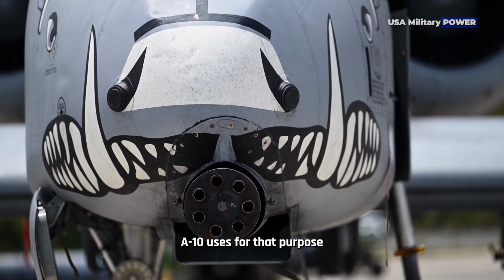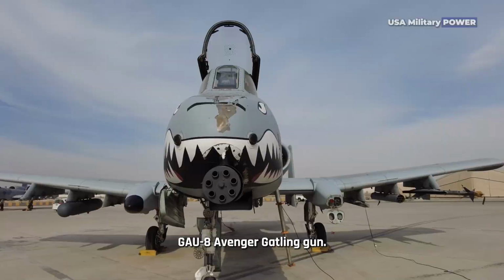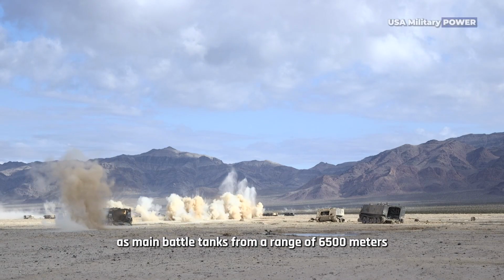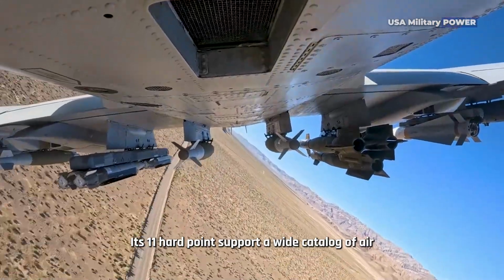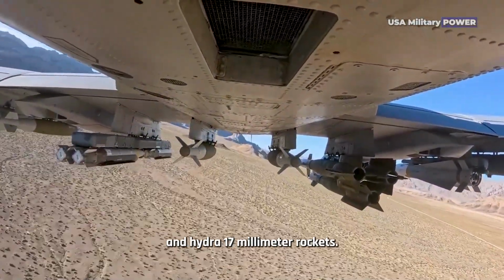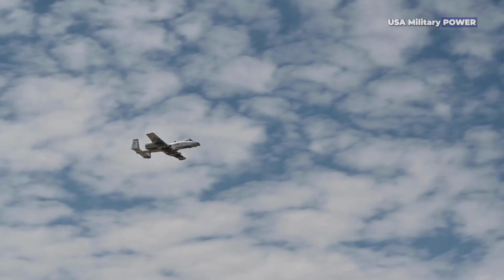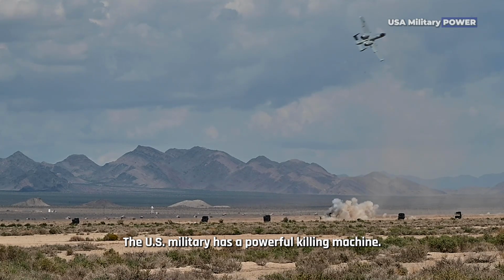The primary weapon the A-10 uses for that purpose is not all that sophisticated. I am referring, of course, to the 30mm GAU-8 Avenger Gatling gun. The GAU-8 Avenger 30mm cannon can immobilize targets as well armored as main battle tanks from a range of 6,500 meters with its armor-piercing rounds, while easily shredding light armor. Its 11 hardpoints support a wide catalog of air-to-air and air-to-ground missiles, guided and unguided bombs, and Hydra 17mm rockets. The GAU-8 is more advanced than the Gatling guns used in the First World War, but the concept remains basically the same. When married to the armored beast that is the A-10 Warthog, the US military has a powerful killing machine.